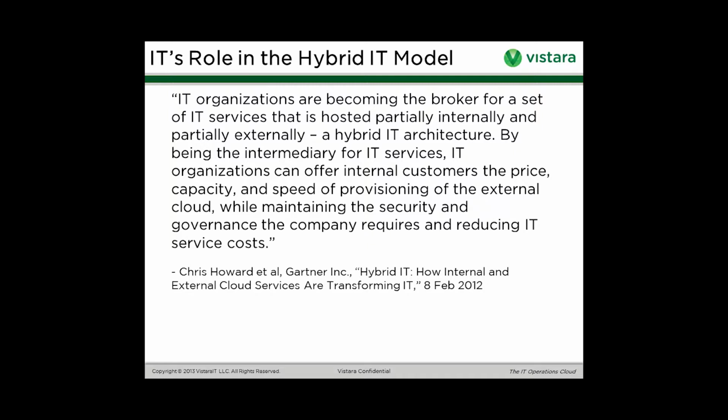Adopting a hybrid IT model changes IT's role. So once you adopt a hybrid IT model, IT organizations become a broker for services that are hosted partly internally and partly externally, and this makes IT an intermediary. So the vision is that with a hybrid IT model, in theory, you should be able to offer your customers the price, capacity, and speed of provisioning of the external cloud while maintaining the security and governance of the private cloud.